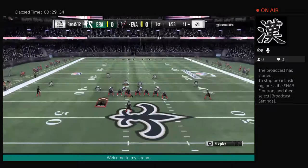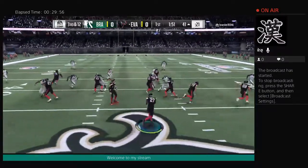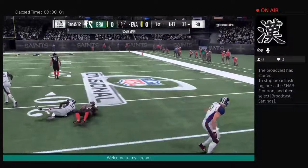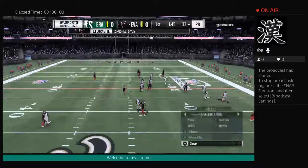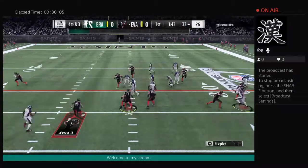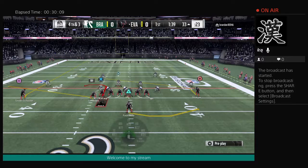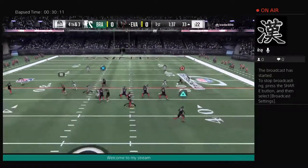Remember, he had the sack earlier. Now a tackle for loss, another tackle for loss. He's really making it tough on the play call, though, isn't he? Because it's one thing to try and adjust when a guy is disrupting your running game. But when he's messing up your passing game as well, they may have to devote at least a second guy to him to try and keep him away from their plays.